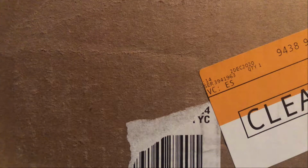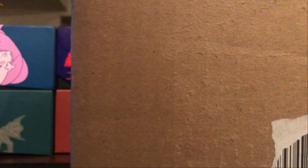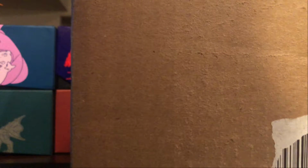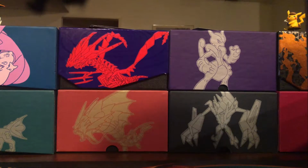I ordered this on the 9th, I believe, or 8th or something like that. And I just got it today. They were backlogged like you wouldn't believe. First time shipping to Canada. And the experience is lackluster, but you know what, there's a saying and it's beggars can't be choosers, so I will complain, I will moan, I will cry, but in the end, beggars can't be choosers. You gotta get what you gotta get where you gotta get it from.